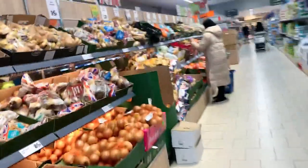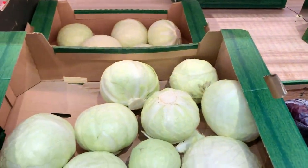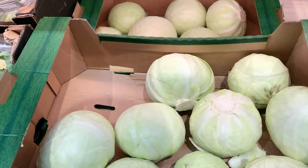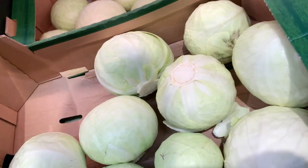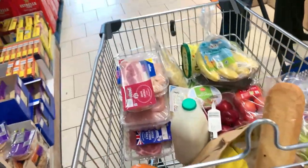Let me get a bag to put the cabbage in, actually. So you have white cabbage and it's 65p for any of them, but you have different sizes. Really? They don't weigh them. Okay. So let's get the big one then if it's 65p for any one. That's crazy. Oh no, I'll get this one actually. This one looks cute. Let's get one from the back that no one's touched. I'll get this one. Yeah, 65p. Oh, my trolley's getting so full.